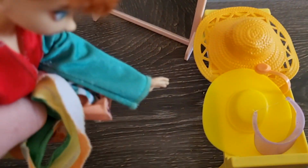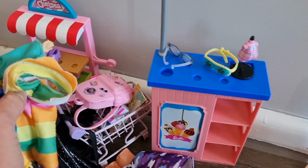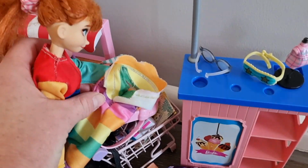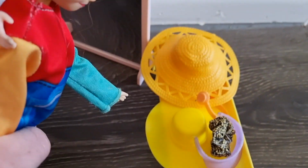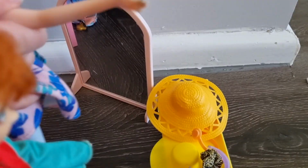Oh, hats. Oh, I didn't see the hats before. Let me put this in the bag. Put this in the trolley. Wow, that's hats. Ooh, hats. I wonder which one I like. Oh, Elsa! This hat looks cool.